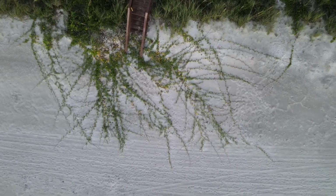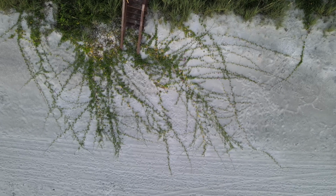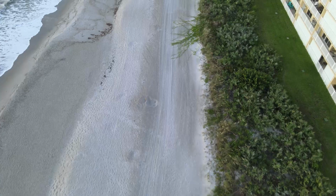You can see it stretching its tentacles across the sugary sand of the Atlantic coast of Florida and the beautiful pink flowers. You might also notice some of the dune areas where seagrass has been replenished and planted. Looks much like hair plugs in a balding scalp. There are several other interesting features to this plant.